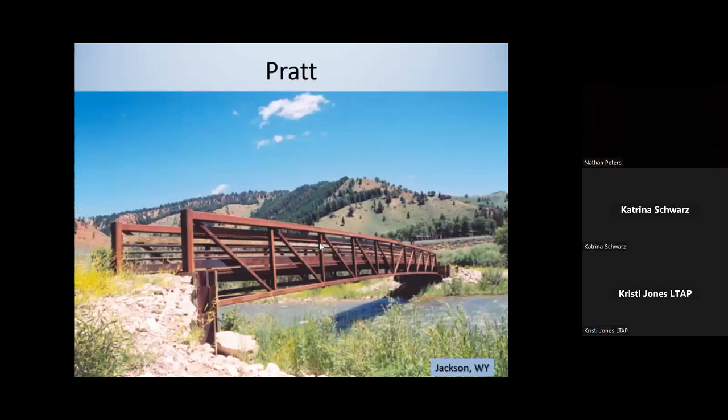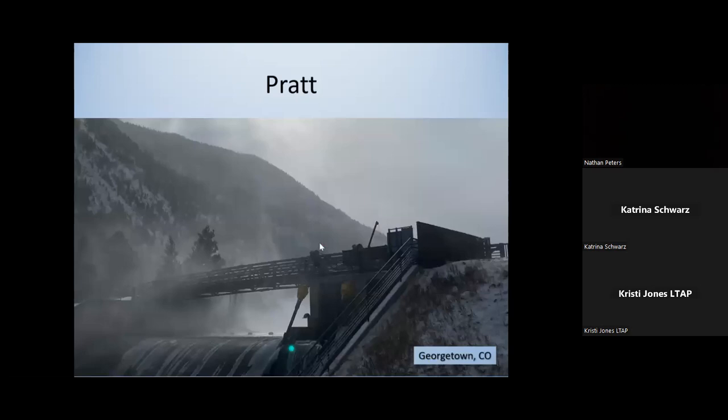There's another look at that Pratt truss. This is on a project there in Jackson, Wyoming. This is the Reservoir Bridge up in Georgetown, Colorado, right over the spillway there on the lake.